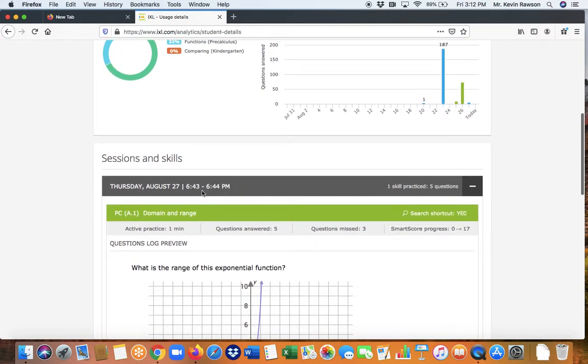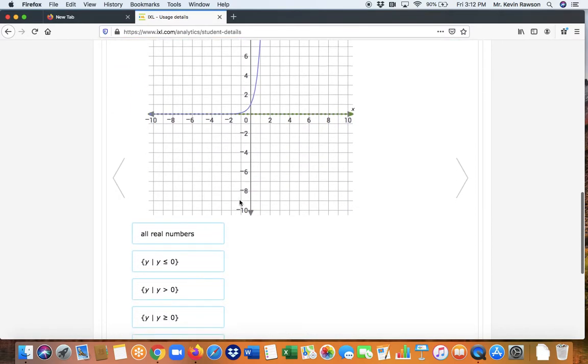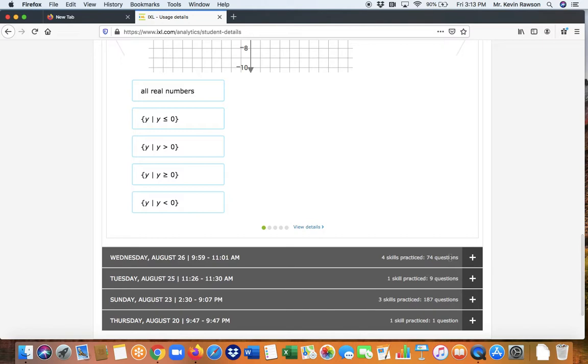And it will tell you on what days, what time of day, which lessons, and it'll tell you how many questions he tried, how many he missed, and it'll tell you his score for that particular lesson. So he was working on a lesson from pre-calculus. It was lesson A1, and the topic was domain and range. Okay, so if you scroll downward, you can see the various questions he was working on. You can see all the details. You can see what he marked as his answer, and you can also see what the correct answer should have been.